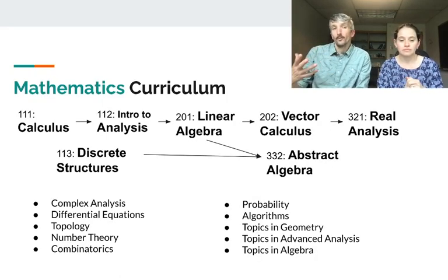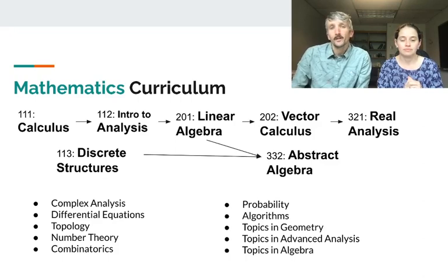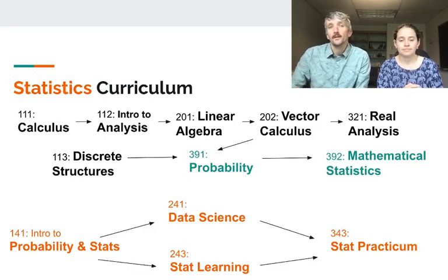So this is the full mathematics curriculum, and I'm not going to spend long on this slide. You can pause the video and look through these courses. The ones in the flowchart are core courses, and the ones in bullet points are topics courses. And similarly, here is the mathematics with the statistics concentration curriculum. So slightly different core courses, along with a need to take 141 and some other higher-level probability and statistics classes.